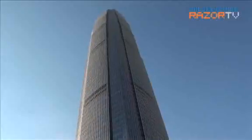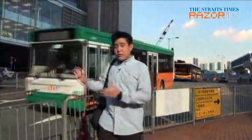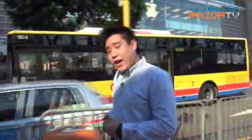But while it may run like clockwork, how is it really like to take the MTR during peak hours? This is the IFC, the tallest office block in Hong Kong, smack in the middle of the CBD area. This is my starting point and my destination is Mong Kok. I'll be taking the train from Central, so let's have a look. How's it like taking the train during Hong Kong's peak hour?